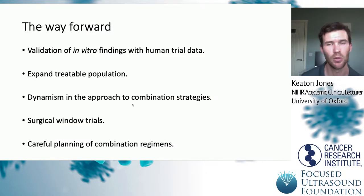So just thinking about the way forward when it comes to HIFU and immunotherapy in future exploratory studies, I think first and foremost, we need to validate some of the preclinical data coming out with human trial data. It's important to think about expanding our treatable population.